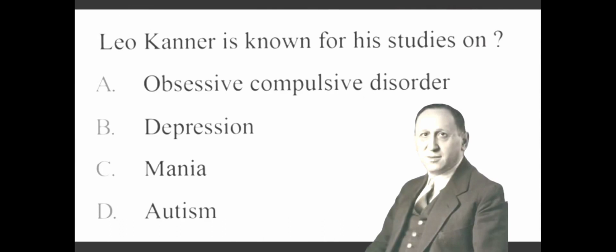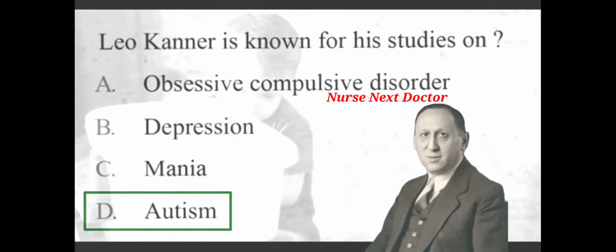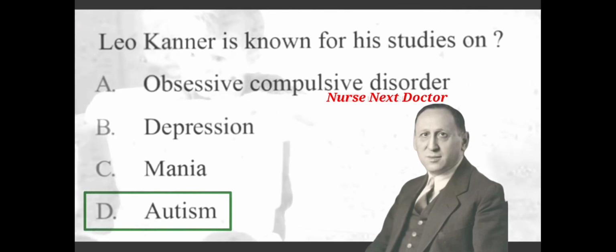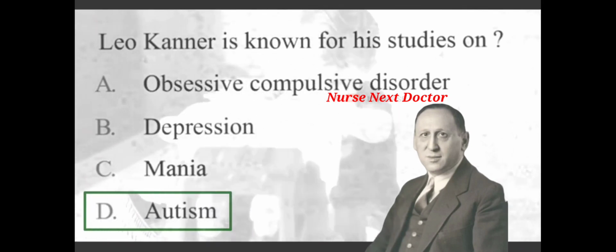Leo Kanner is known for his studies on A. Obsessive compulsive disorder, B. Depression, C. Mania, D. Autism. And the correct answer is D. Autism. Leo Kanner published the first systematic description of early infantile autism. He concluded that this was a neurodevelopmental disorder and that these children have come into the world with an innate inability to form the usual biologically provided contact with people.